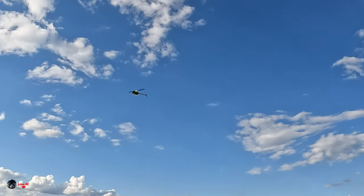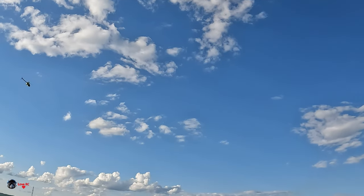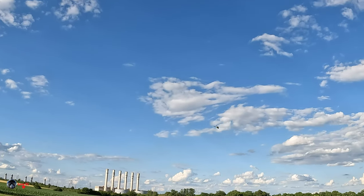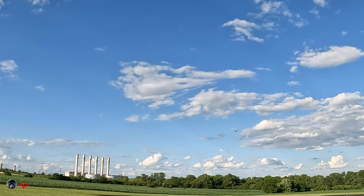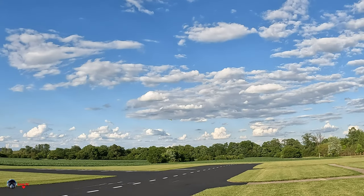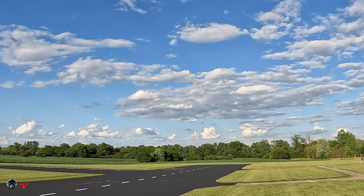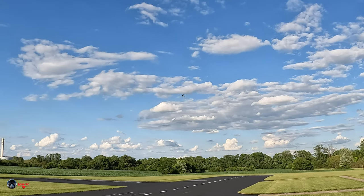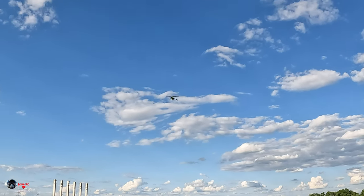And make sure you don't take it off right next to the house, because if it returns to home, it just might land on your roof. Like, stick it in the middle of the street, take it off from there, so it'll come back there or close to the street.